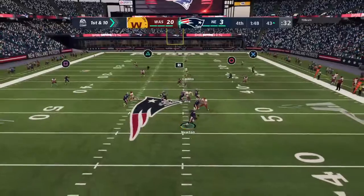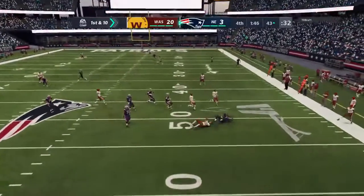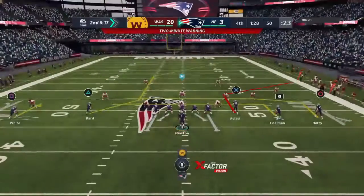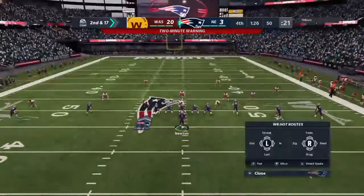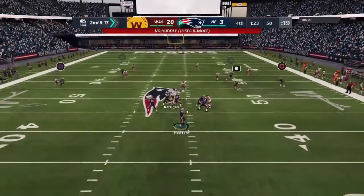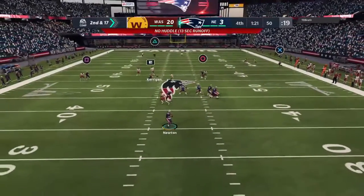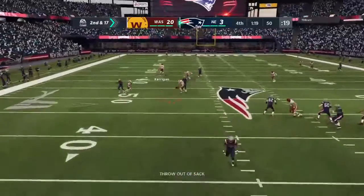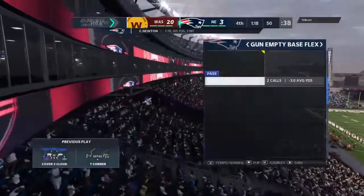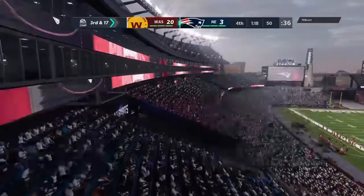Again, Newton. Flush to his right, and he can't find a receiver, and he's brought down. Montez Sweat just would not be denied. That's a loss of 7, from the 50. Newton. Brandon, that's just football 101. If you're out of the pocket, you've got to get rid of the football in this situation. You cannot take a sack in a 2-minute drill.